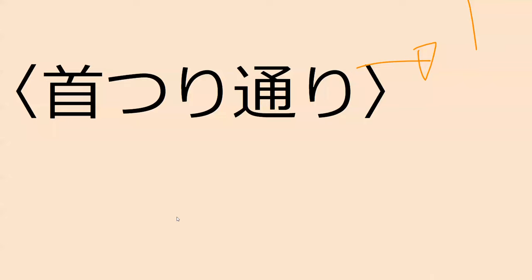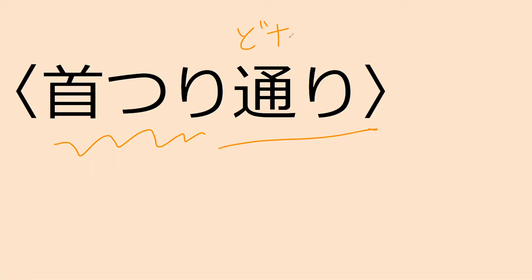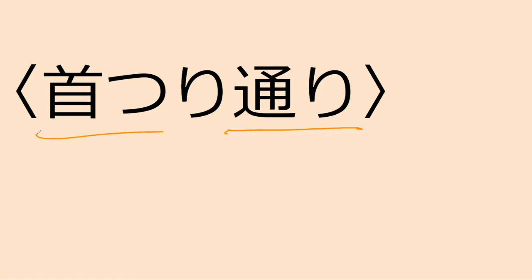Tōri, which is street. Perfect. So when we have tōri as the name of a street, rather than being tōri, it actually gets the rendaku. So this actually becomes dōri. How do you think you could read this? Kubitsuri dōri. Kubitsuri is hanging, but specifically like hanging someone to die, the gallows kind of hanging, not like hanging your bag on something, which is why the neck is here. So hanging a neck, kubitsuri dōri. This is called the street of hanging neck.